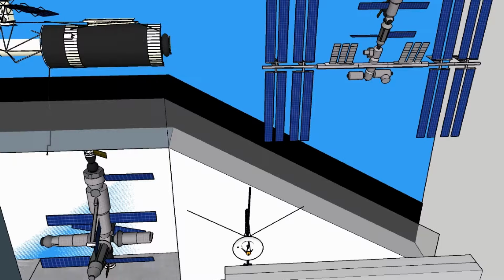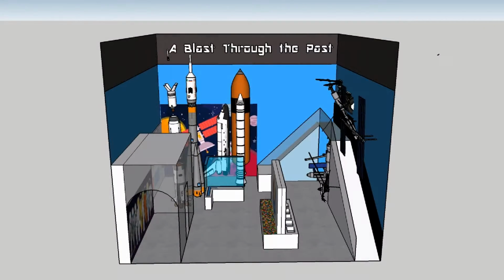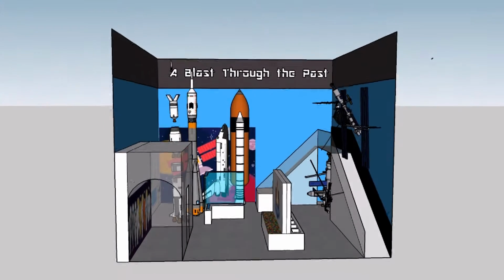For others, they can use a touchscreen below to get an inside look at various satellites and space stations to compare the differences over time. Overall, A Blast Through the Past is an exhibit focusing on the evolution and innovation of space exploration and provides visitors an interactive experience to learn about traveling outside of our world.